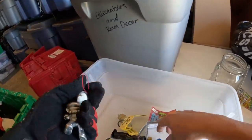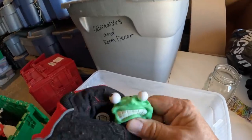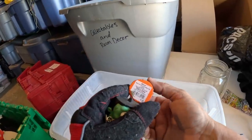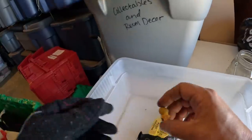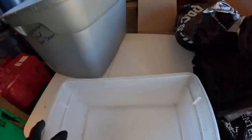A couple little figurines. Oh, that's funny. Oh, look at his eyeballs actually pop out. That's funny. Okay, that's like the little plushy guy. It's for decoration only? Really? Another one. And a little keychain with a Funko Pop. Very dirty. Oh, there's a little minion. Okay, guys, that's pretty much it. Nope, not it. Not it.